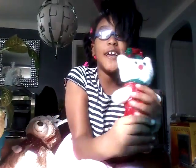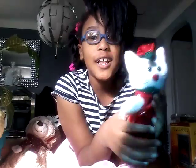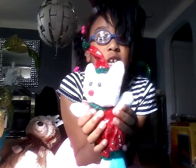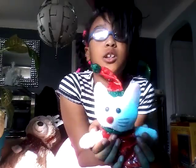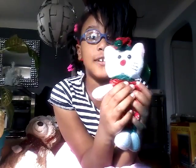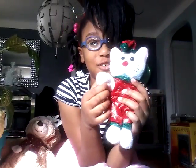Guys, today is morning time, and I have one little teddy bear that I got from last year's Christmas. His name is going to be Chester, and I think I already named him Chester last year. Yeah, his name's Chester. Say hi, everybody, to Chester. Hi. How do you do?